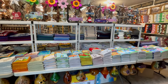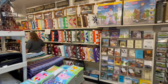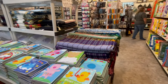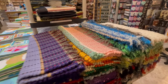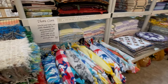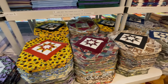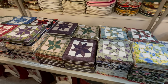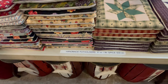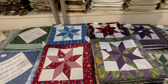As you walk into the roadside market, you'll notice they have some quilted pillows. We have some washable rugs. They have some beautiful handmade pot holders. They are pretty. Yes, they are. They're $7.95. You can get them with spice for $8.95. And these are just gorgeous.